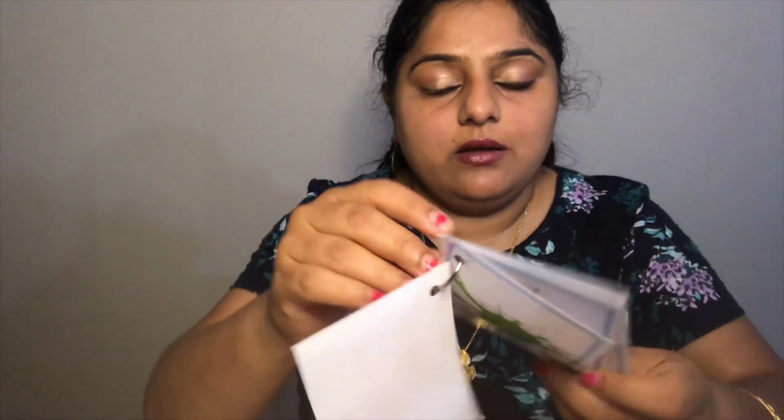There are sites available where we can just download the content, take the printout, laminate the colored printout sheets, cut them, and put them in a ring like this, which I got from Amazon. Everything, like the lamination sheets, my punching machine to punch out these sheets, and even those pins, comes from Amazon.